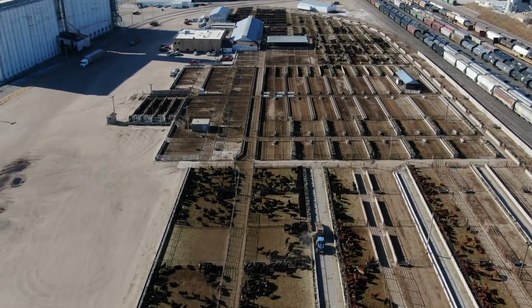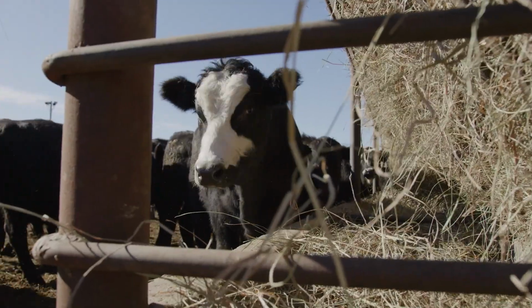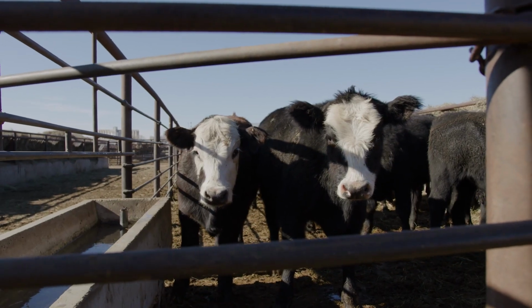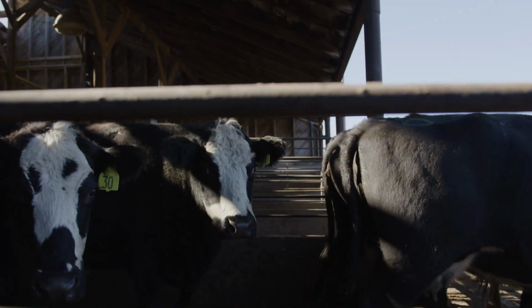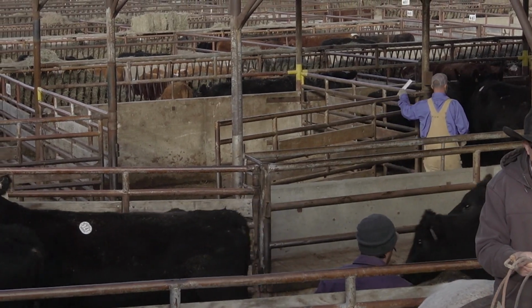What we hang our hat on is the live cattle auction, which you'll see a lot of today. We're going to have about 3,500 to 4,000 cattle today. So we're going to have some really nice cattle from area producers. No big difference between your Black Angus and Red Angus, but it's just nice to feature some of these higher quality local producers and the work they put into their calf crop.